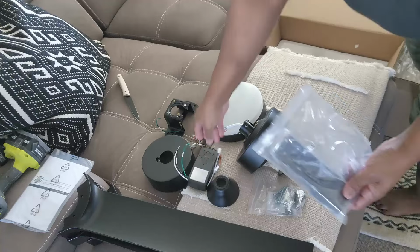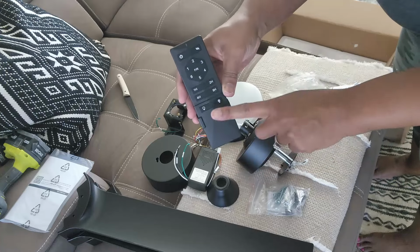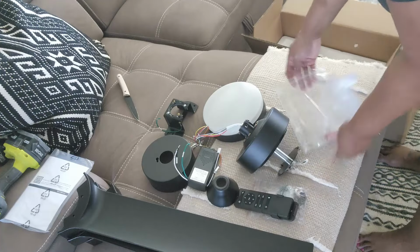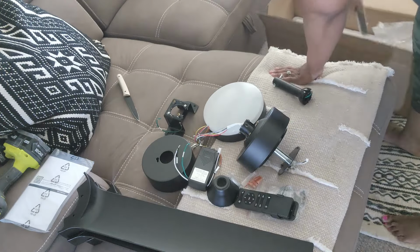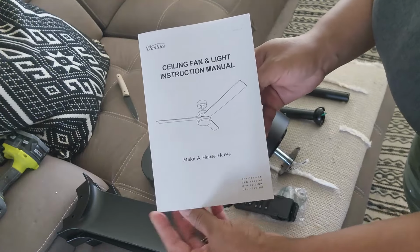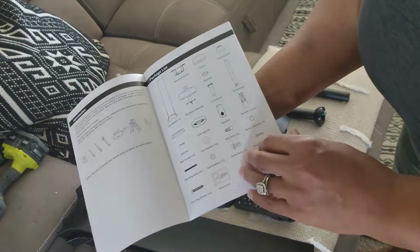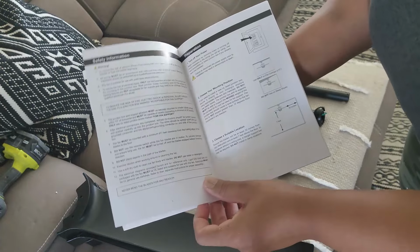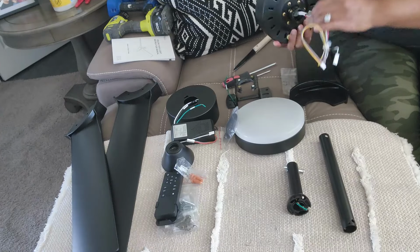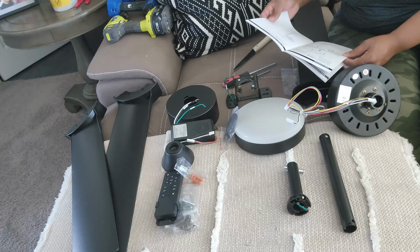It is a fully functional remote which controls the speed of the fan. It does have a preset mode that you can set for your fan, as well as an option for a timer, from 1, 2, 4, 8 hours you can set for the fan to automatically turn off, as well as choosing the lighting that you would like for your ceiling fan. Included in the box will be step-by-step directions for mounting of your ceiling fan, as well as the operation for both your remote and ceiling fan.